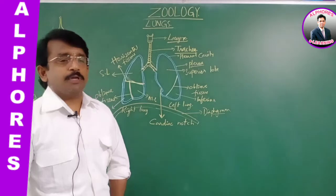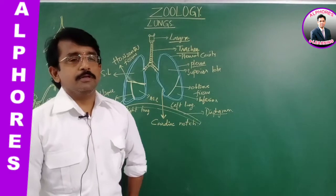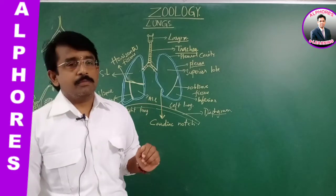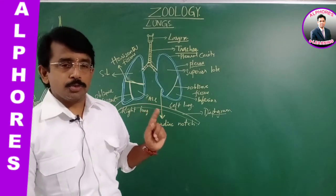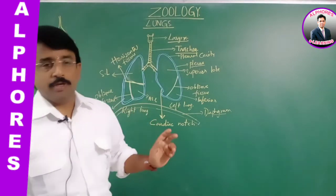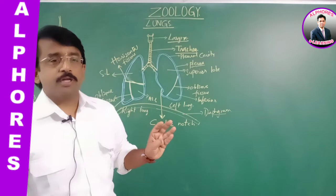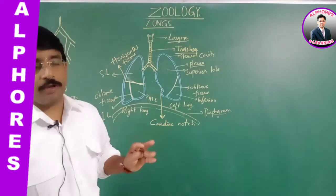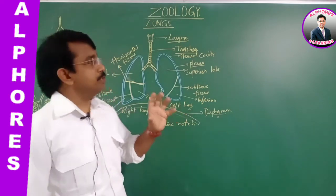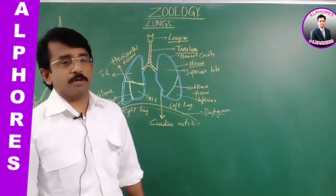We are discussing the topic of breathing and exchange of gases, in which we discussed the respiratory tract and respiratory organs, right from the external nostrils to the bronchioles. The external nostrils, nasal chamber, internal nostrils, pharynx, larynx, trachea and bronchi are named the respiratory tract. The remaining part is named the respiratory organs.